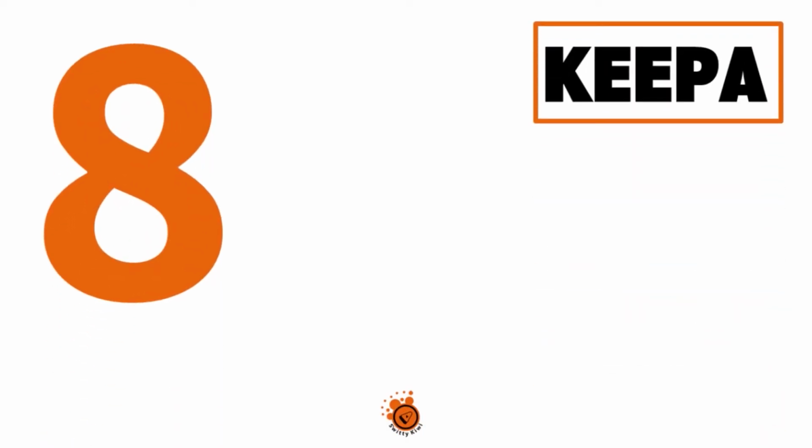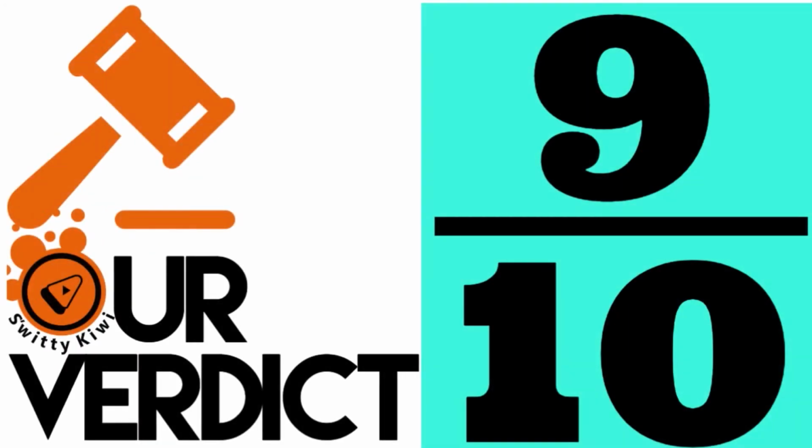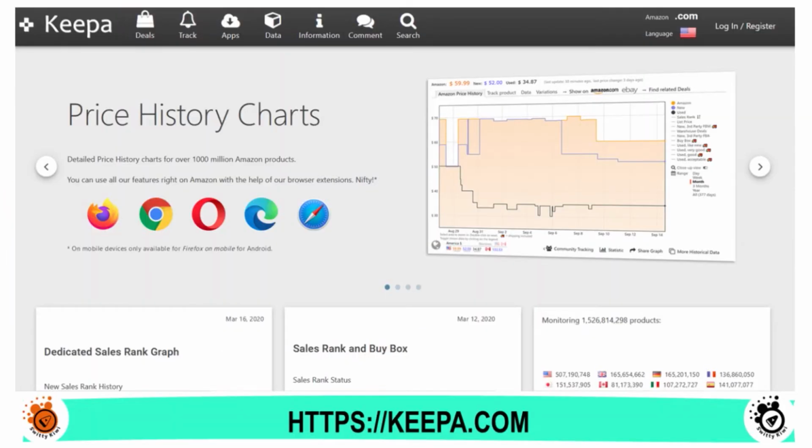Number 8, we have Keepa. I love this name. Keepa, our score, 9 over 10. This is a great Amazon sourcing and research tool also. It's kind of similar to Camel, but the big difference with Keepa is that the time frames you can select to look at the product history are different. Keepa tends to give you a more immediate view over Camel's more long-term look.